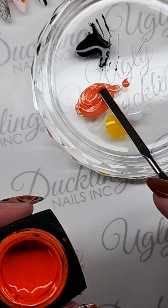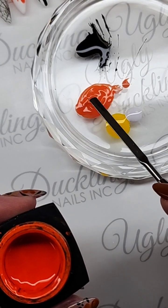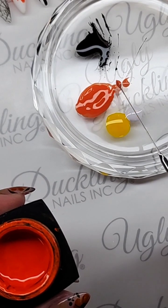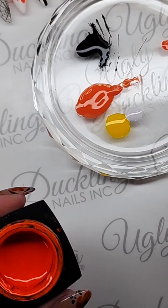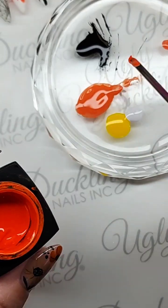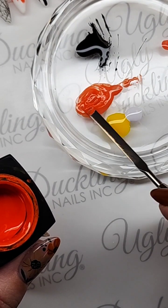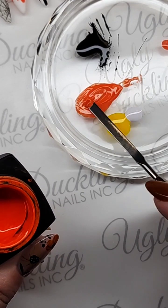All right. Did you use that originally? I did. Oh, I thought you used gel polish. My bad. Oh, I did use gel polish. Oh my gosh, I'm sorry. No, you're good. So I just took some orange art gel and I just added a little bit in there. Thank you for reminding me. No problem. But it doesn't really matter because they're both very, very similar in shade.